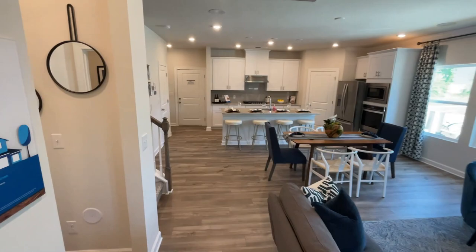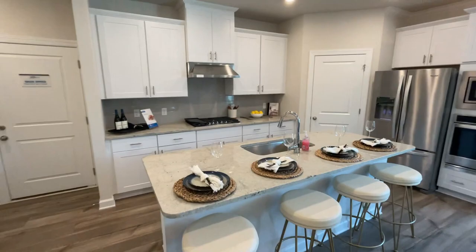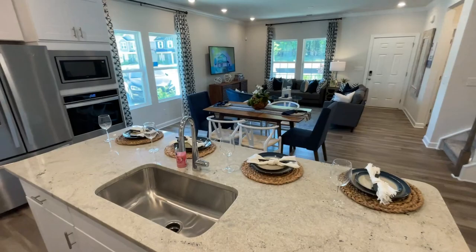There are about 300 units being built in Preston Park here. And as of early June, they're about half sold out. So if you're interested, reach out to me. But I will put on some music and I hope you enjoy the tour.